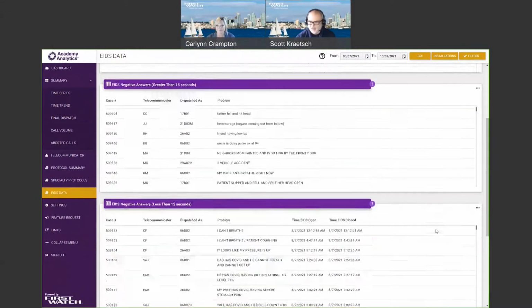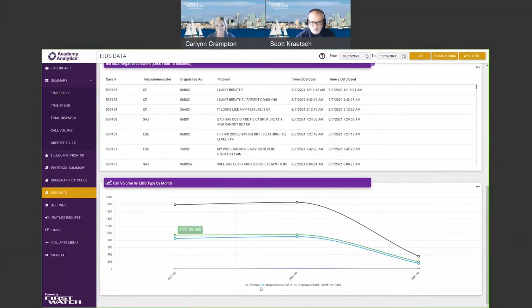And then down at the very bottom of the page, I have a widget that breaks it out into the number of calls where it was positive, negative less than 15 seconds, negative greater than 15 seconds, and then my total number of calls. So if I wanted to remove the negative less than 15 seconds, I can just click on that and it removes it completely from my system.